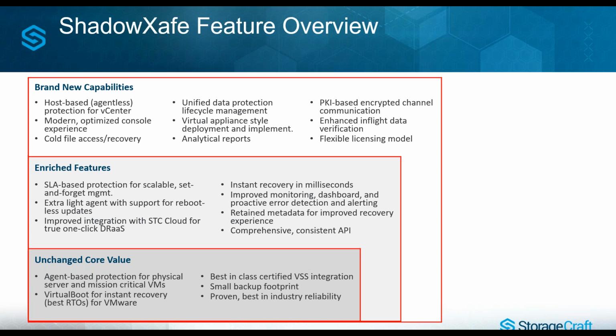There's a question: will it support virtual boot for Hyper-V? Yes. In this release, we added the support for virtual boot from Hyper-V, and you'll be able to test that.